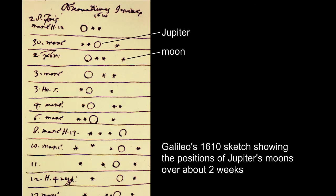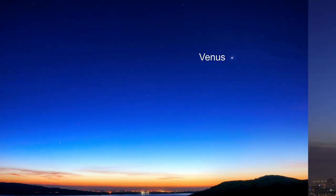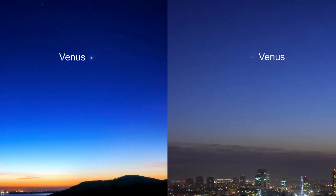Galileo's discovery that Jupiter has moons proved that the ancient belief in Earth as the center of everything was not correct. However, by itself, it did not demonstrate that anything actually orbits the Sun. That changed when Galileo turned his telescope to Venus. This video will give you the chance to reconstruct his chain of reasoning. To start, let's review how Venus appears in our sky.